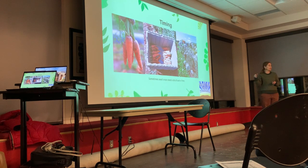And like the other picture, lettuce is a pretty straightforward one to grow, but it doesn't take long to make a head of lettuce that you want to eat, but to be able to harvest the seed is usually the end of August or September.